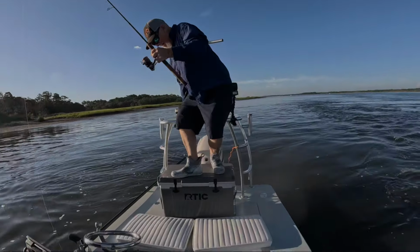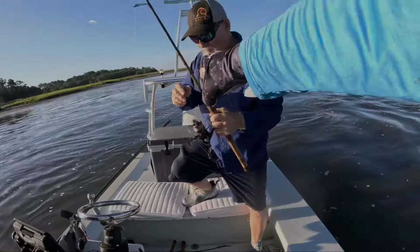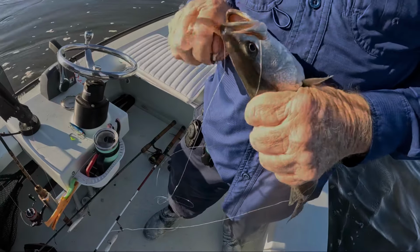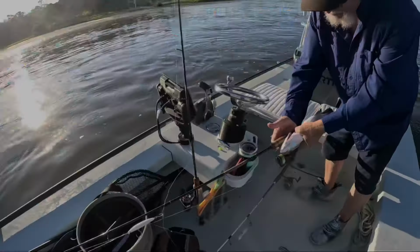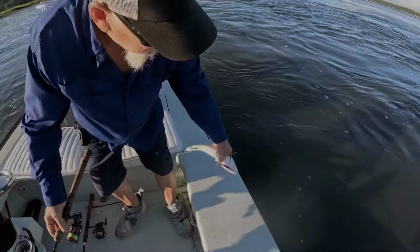Trout. Yes, sir. That's our target species, man. We are looking for trout right here. Boom. It was one of those. Is it a Fred? No. No, that one there is like a penny colored. I don't think so. No, he's a little shy. We'll let him go.